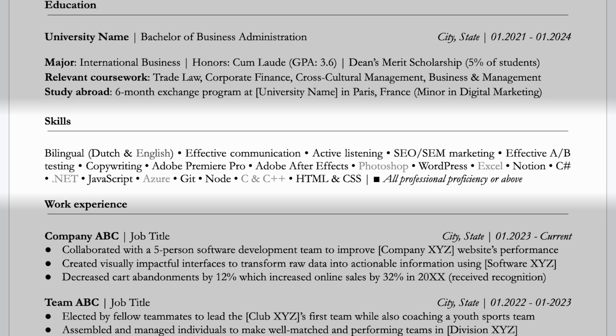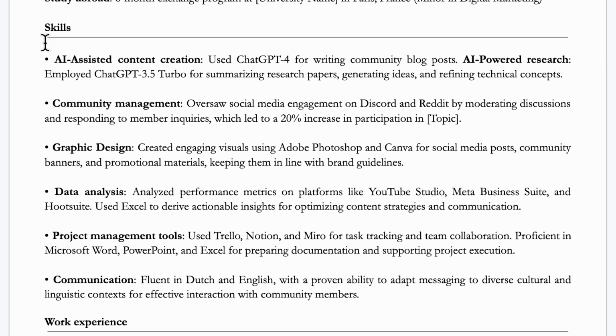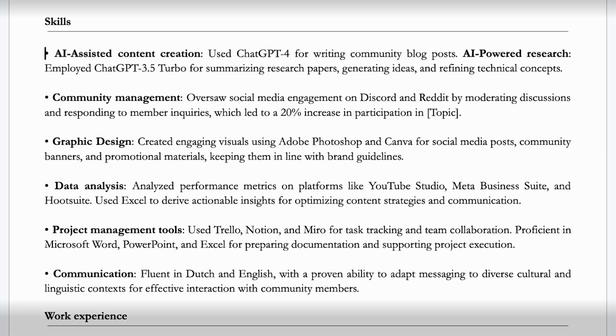Now, for those with experience, a keyword-only skills section like the one shown here is fine, since you can elaborate on those skills in the experience section. But if you lack experience, you will need to add more depth to your skills section. So in this example, I added some random skills to demonstrate how you can bring context to a skill.